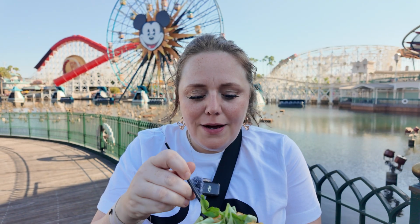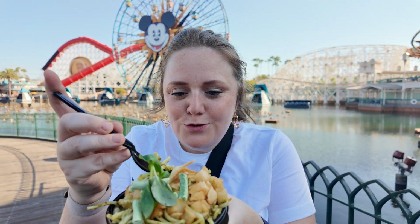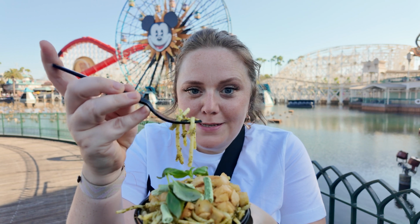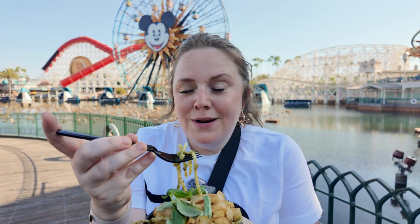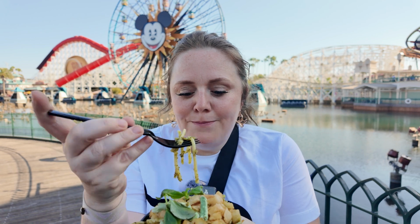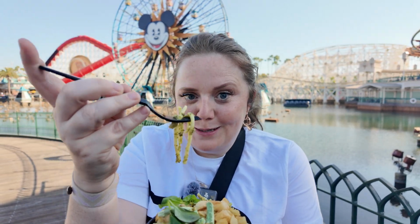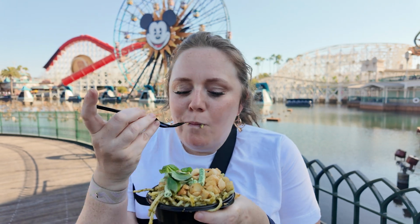We have the pasta, which in fairness, there's way too much pasta for this bowl, which is not a bad thing. But this was when I did my own Pixar Fest at home when I was getting ready to go on Disney Cruise Line's Pixar Day at Sea. This was the first thing I made, so I'm very intrigued to see what mine tastes like compared to this. So cheers.